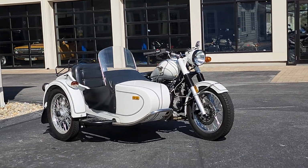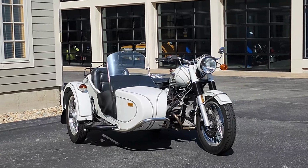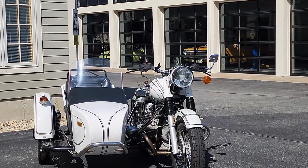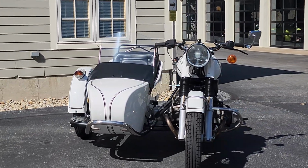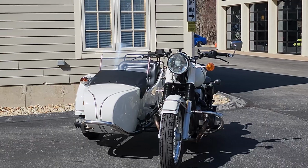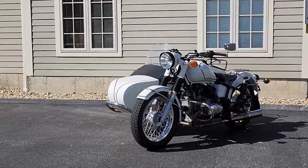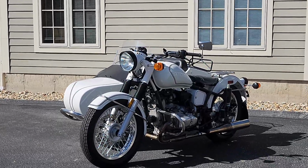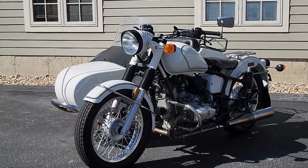Today we're going to learn about this gorgeous 2015 Ural Retro Classic in the white gloss color, and it has the black pinstriping as well. This bike has some really nice installed accessories on it and a few little extras it comes with as well, which we will learn about in this video. We're going to take a look at the bike's overall condition and learn why the Ural Retro is such a hard to find bike and what makes it so special compared to the Ural Gear Up models.